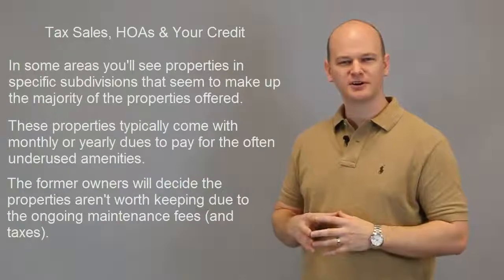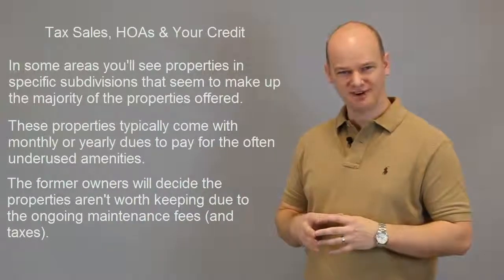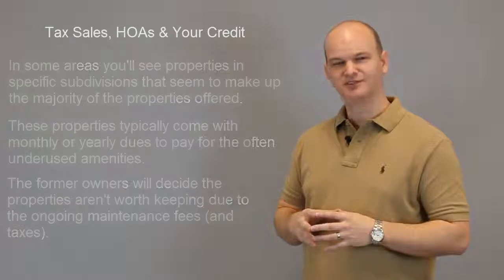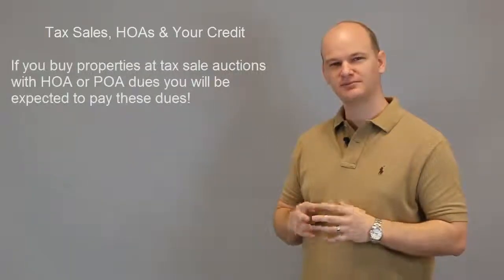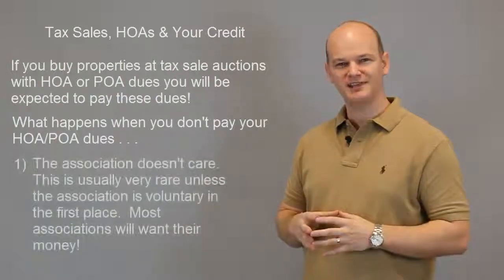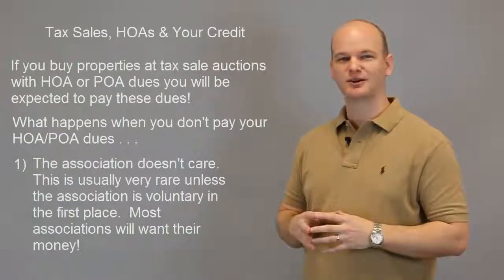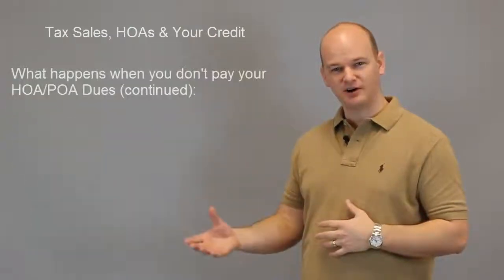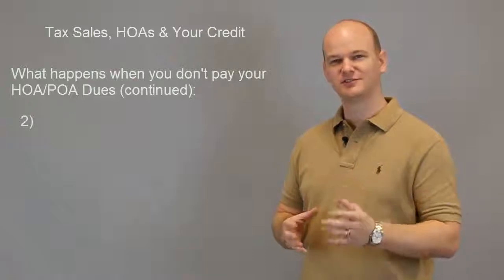Now, here's the important part for you as a tax sale investor. Obviously, when you buy these properties at tax sale auctions, the association is going to expect you to pay for these fees. Now, you have 3 options here. You don't pay and they don't do anything, which is very, very rare nowadays. The second option, and this is where your credit kind of becomes involved, is you don't pay and they issue a lien on the property.